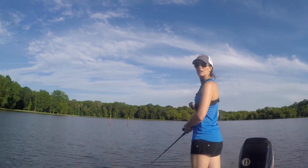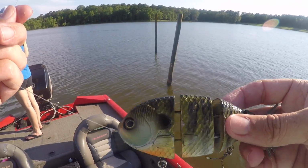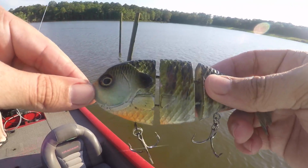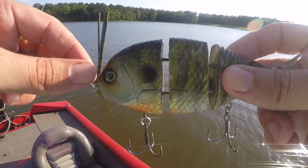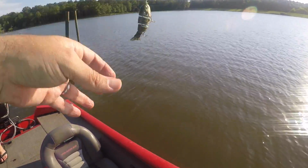What do you think, Liz? Your turn now. Alright, I just caught that fish on this custom painted bullgill swim bait. And this is like the 4th different lake we use it in. It catches fish everywhere you go. It's a perfect imitator of a little bluegill.